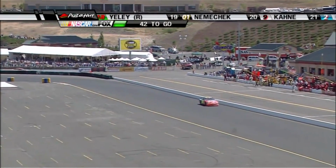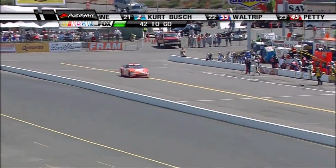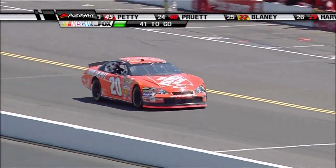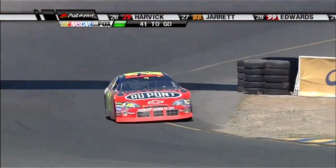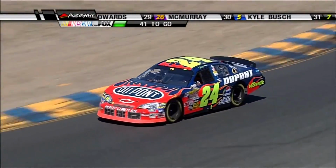Scott Pruett is in as well. Right now, if a caution comes out, Jeff Gordon would be in big trouble. But he's got to go to the window that he thinks he can make. And I tell you another thing a lot of crew chiefs are thinking, they want a little bit of insurance, because we always stand a chance of overtime, a green, white, checkered beyond lap 110.